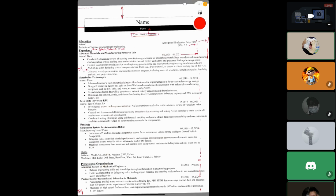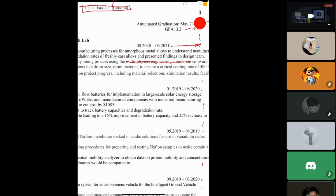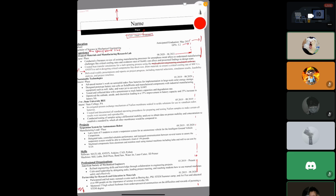Okay, so let's meet in the middle then. Let me look at what I can take out. I think they could take out the multi-physics line, for example. That specific bullet point about critical cooling rate, we're kind of iffy on that. I would take that out, for example. I would actually take the multi-physics engineering simulation out. Wait, can you hear me? Yeah, I can hear you.